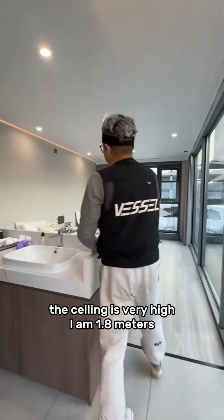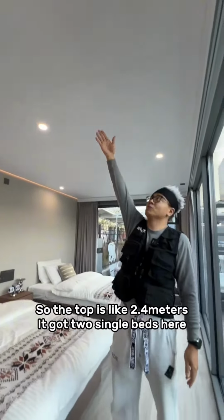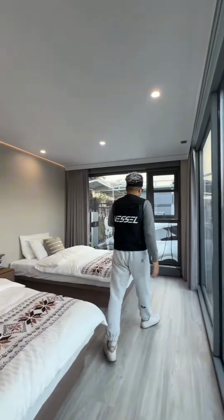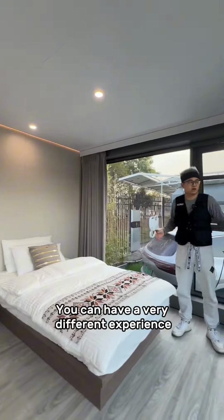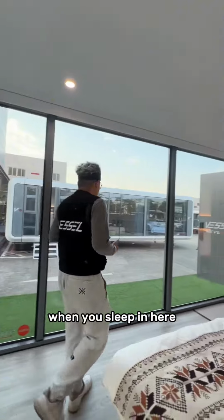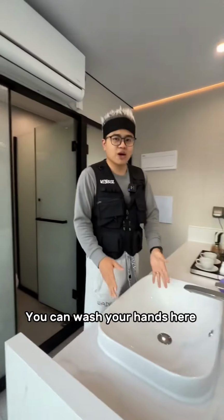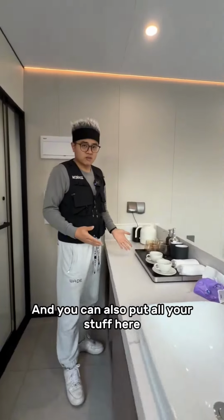The room is very high, 1.8 meters, so the top is like 2.4. We got two single beds, and in front of here we can have a big lot of ceiling windows. Now you can have a very different experience when you're sleeping here. You can have a look at the beautiful scenery. You can wash your hands here, and also you can put all your living stuff here.